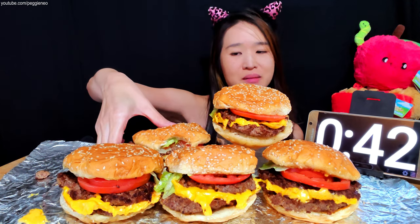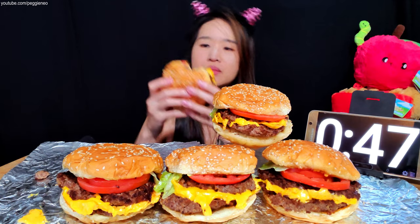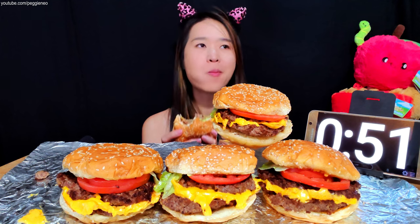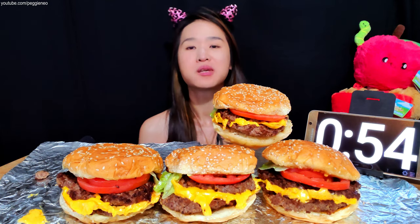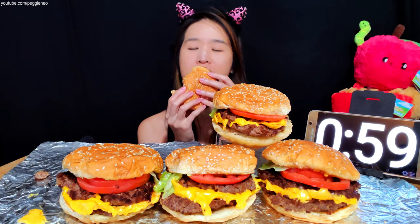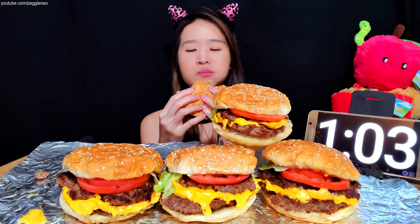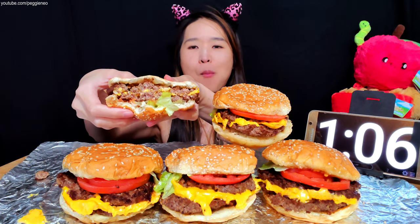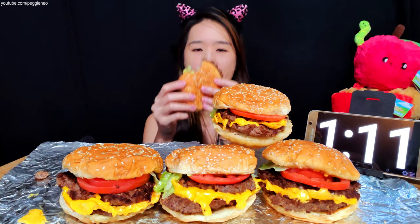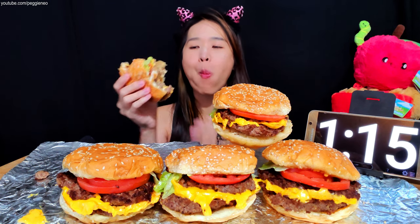Holy shit, this is a big burger. It's a little bit bigger than In-N-Out.